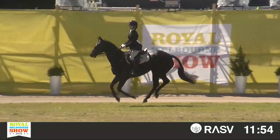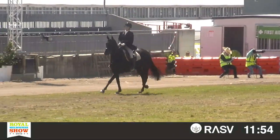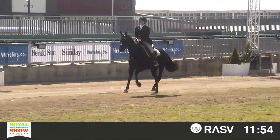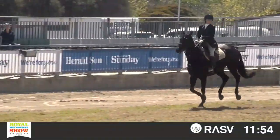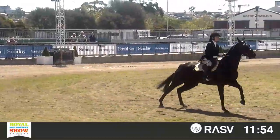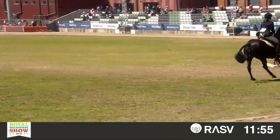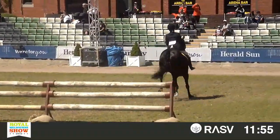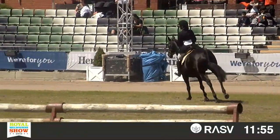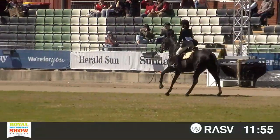So Medieval Magic, just having a little bit of a warm-up, doing a lap warm-up before he approaches the first of these two fences down in front of our grandstand here. She sits down and pushes him into it, takes it well. He's a nice, bold, free-going type too. Casey's having a look at him, isn't he? He'd be a nice horse to take to the hunt.